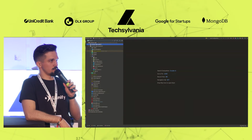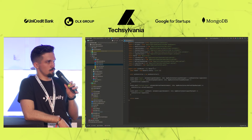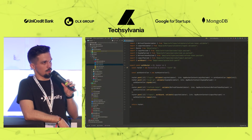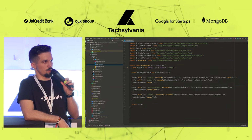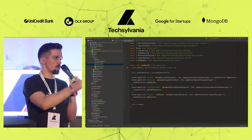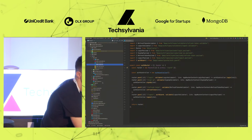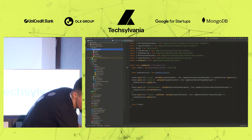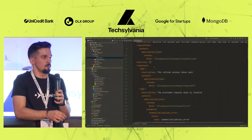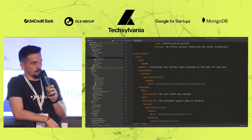If you go for the backend, for example, in source authentication, and we go on the router, and we zoom here, we can see how the generated code looks like for the authentication. It's a three-layer architecture, so we have controllers, services, and repositories. We can also see that the documentation is written, so if you go on the top on the backend repositories and enter in the documentation, we can see that we have an OpenAPI documentation here, so let's open a file. This is how the OpenAPI specification for our backend looks like.